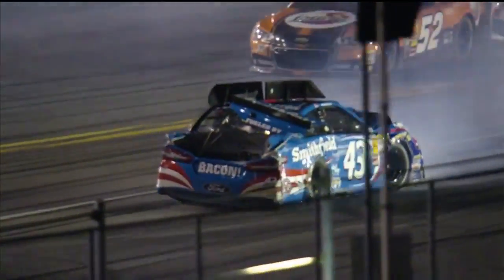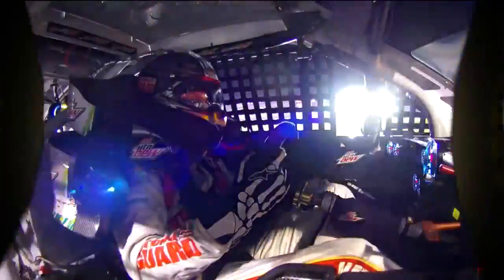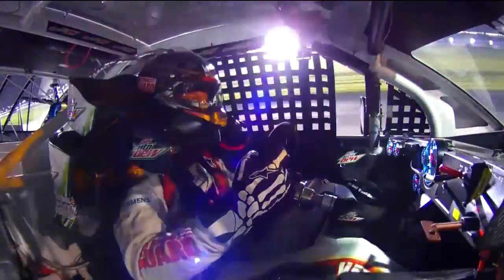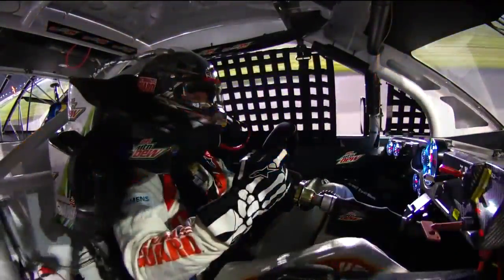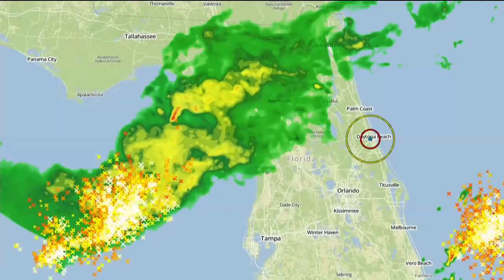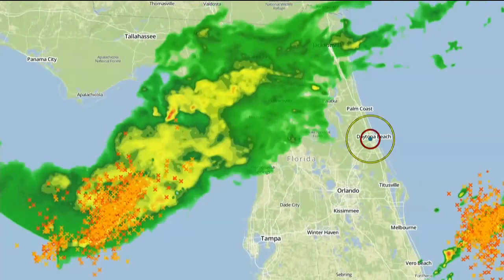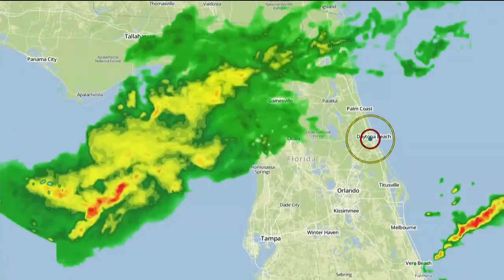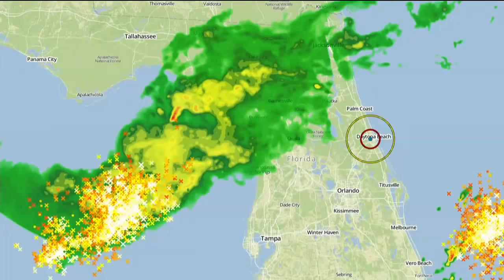You've heard from Danica. Michael Waltrip and David Gilliland both climbed out of their cars. Most everyone else has driven away. Here is your leader, Dale Earnhardt Jr., at 147 laps. And this storm system is about 30 miles away, the front edge of it. And look what's going on out in the Gulf of Mexico with all that lightning activity.